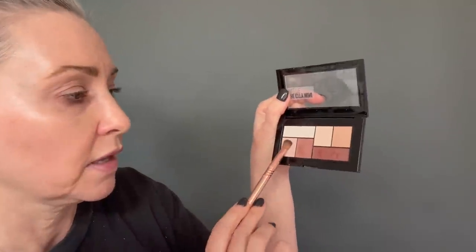Okay, time for eyeshadow. I bought this little City mini palette because I felt like those are really safe colors for most women. And I'm going to show you how I use it. I really like them. Okay, so I start with this color here. I don't even know what it's called, but these shadows go on so buttery.